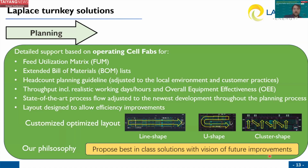Here you can also see a bit our different optimized layouts. So we can do what is common in China, the standard line shape, but also U-shape, depending on whether you have a restriction on the length, or then cluster shapes if you have other restrictions, like for example that wet tools should be on one side of the building, and so on. And for us, we really want to propose the best solution with a vision that you can still improve it in the future when new technologies come up.